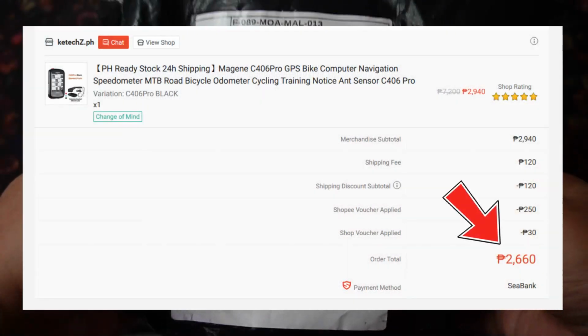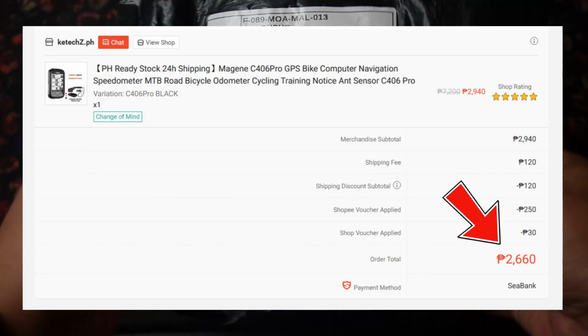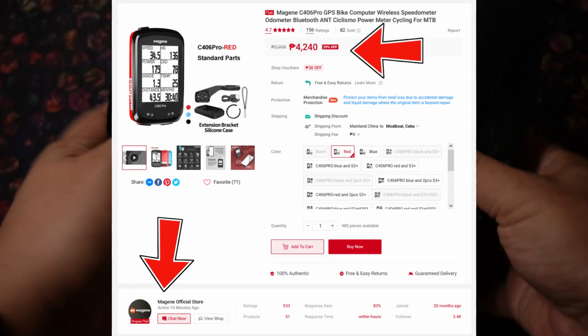I got my Magene c406 Pro bike computer from an unofficial seller. They gave me a very huge discount, almost 2,000 pesos less compared to the official store.